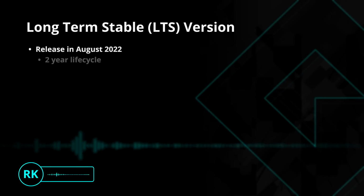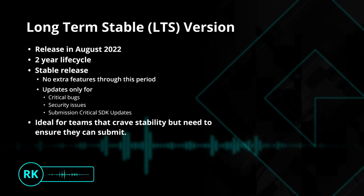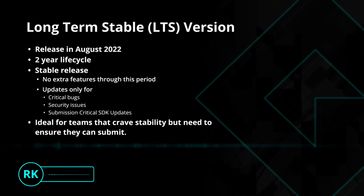Our final announcement today, something that we've been looking forward to for quite a while now. We are going to be bringing a long-term stable release to GameMaker. Many professional authors have asked for a stable platform on which they can rely to deliver games for a period of time. A long-term stable version is coming as that release. It's going to be a new stream that will sit beside beta and sit beside monthly. It's going to be on a 2-year life cycle.